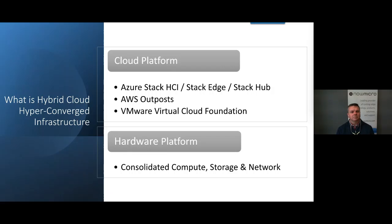So what is this? We're really talking about a few key products here, a cloud platform. So Azure Stack HCI, Stack Edge, Stack Hub is the Microsoft offering. AWS Outposts would be the Amazon offering here. And then there's also VMware Cloud Foundation, which is a significantly more cloud agnostic, with some trade-offs, way of approaching this with infrastructure in your data center and in the cloud.